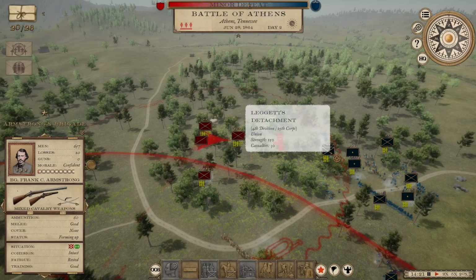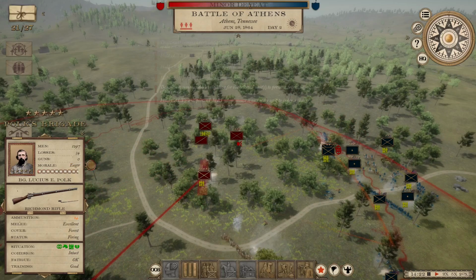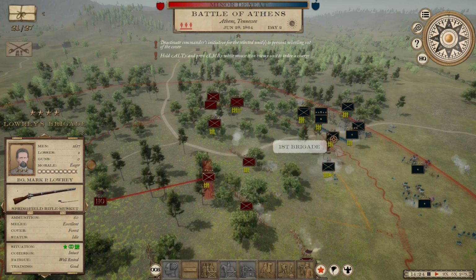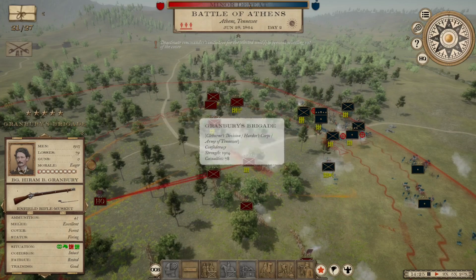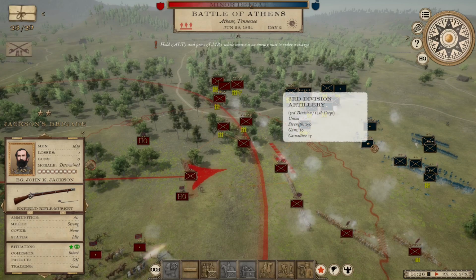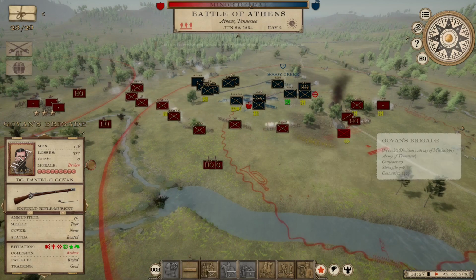Dismount. Start shooting him. Have you fall back, Mercer. Idle. Gotta get this detachment out of the way here. You have to move up. Just gonna get that order right there. Not gonna move up on your own, you're just gonna attack. Right, there's Govin's brigade.